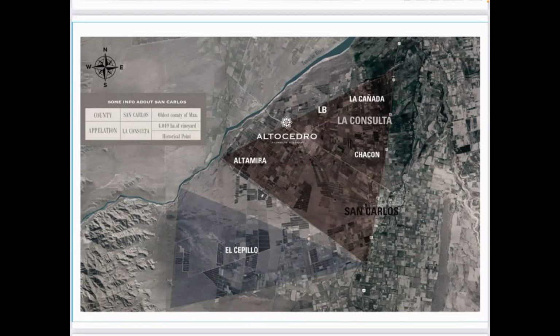The second formation, in the south, is a different geological formation called El Cepillo. It's a colluvial cone, like 2 landslides together, where the Spaniards came later, and in this very cold area they replaced Malbec with Tempranillo because of the high risk of frost. So we have 2 big formations: mostly Malbec and Bordeaux varietals in the north, and El Cepillo in the south, mostly with Tempranillo.